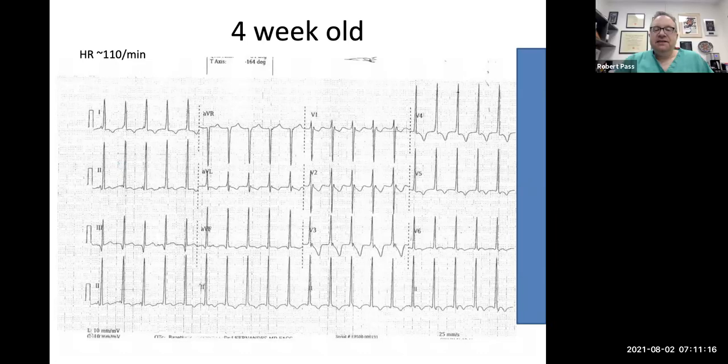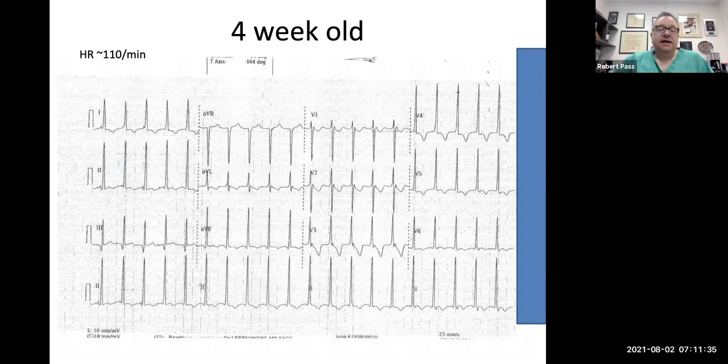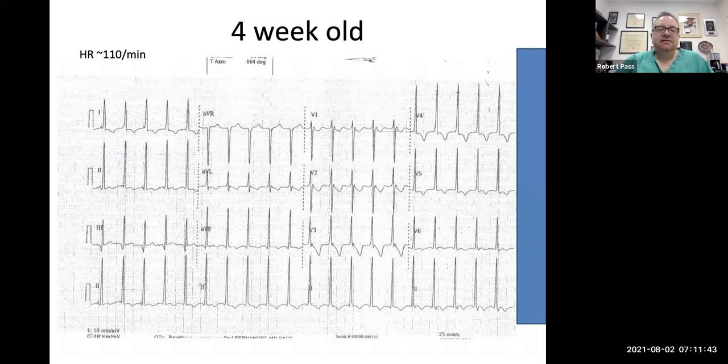So basically, and the other interesting thing is, what do you think about the QRS axis? It's a left axis. Right. And is that a normal axis? No, for a newborn, no. It should be more rightward, right? Rightward, yeah. Now, if this were a 4-year-old, we would say this axis is pretty reasonable. But for a 4-day-old or a 4-week-old, this axis is a little too leftward.